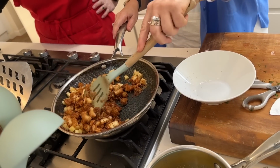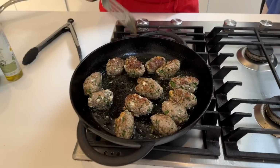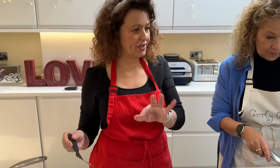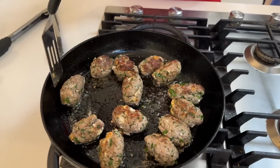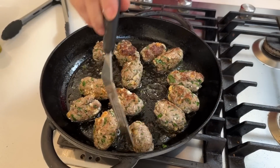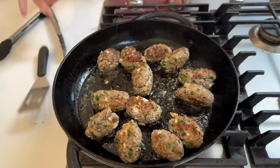I'm just going to let that cool down a bit, Nadia, before I roll it. If you're not used to frying, or you don't have a particularly good pan, I would just roll these in a little flour because they're less likely to stick. Now, just look how gently I'm turning these because you don't want them to fall apart. Until they're browned all over, they're vulnerable, because we haven't put breadcrumbs or anything in. Right, that's going to go in the oven now.